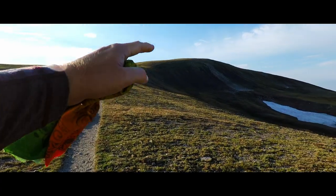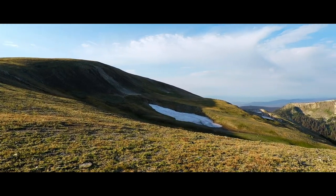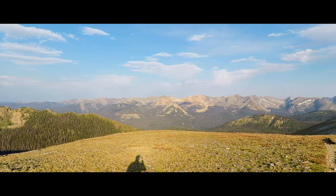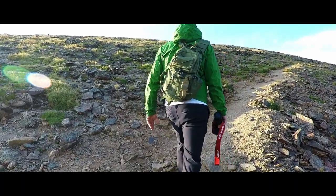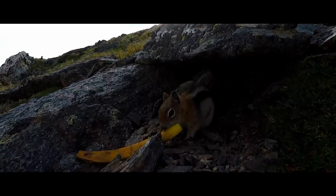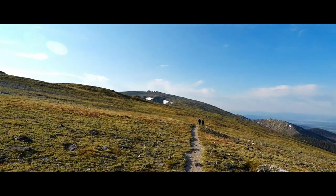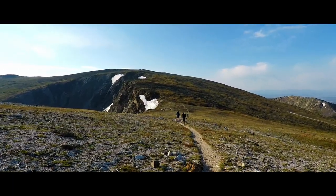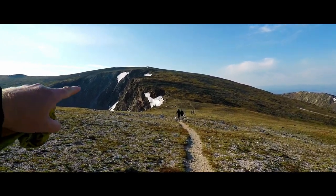So I'm about to climb up that pretty good sized mountain right there. Good little snowfield right there as well. This is looking west. So we're coming up on the first, I guess, little drop off. Got to see a nice view. Yeah, it's a pretty sweet climb.